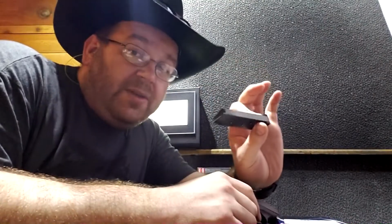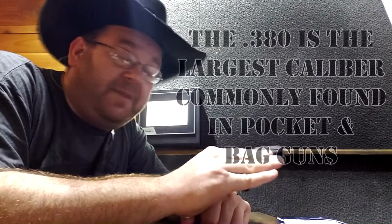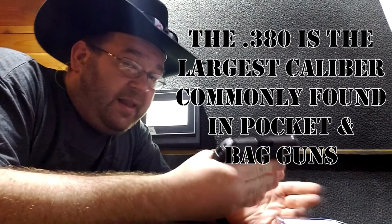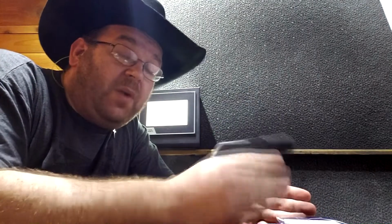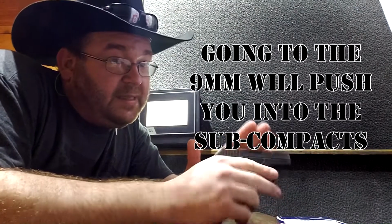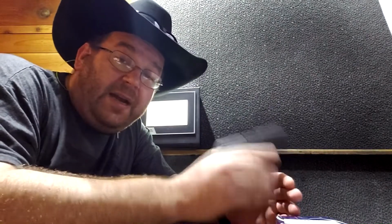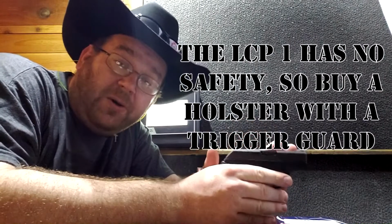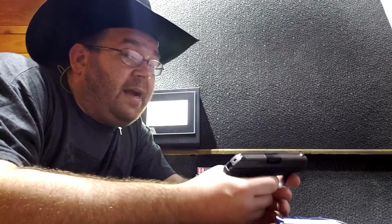It's a 6-round magazine right there, chambered in .380, which is a pretty good self-defense round. A little bit smaller than 9mm, but overall it's a good caliber for what is called your backup or your boot gun. They're called boot guns because when you got your main gun on your hip, the next best place for you to put a pocket pistol or a boot gun is either in your pocket, in a pocket holster, or in a boot holster on your leg. So there are two places that you can put them.